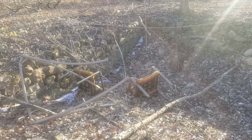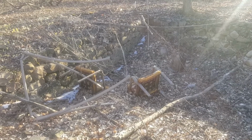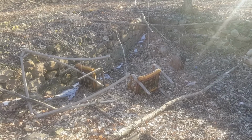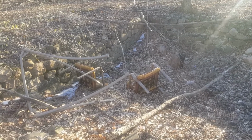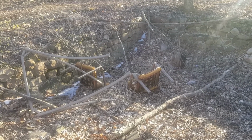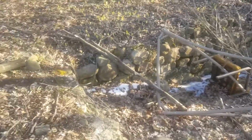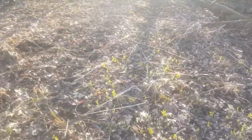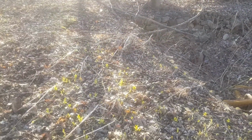So, one thing I did realize when I looked at the maps last night, this cellar hole is on the 1874 map. So the only time this place is visible is this time of year in the fall. So, you know, it could have been hammered years ago and I just don't know it. Because the people that gave me permission that own the property now, I don't think they've been here more than 10 years.